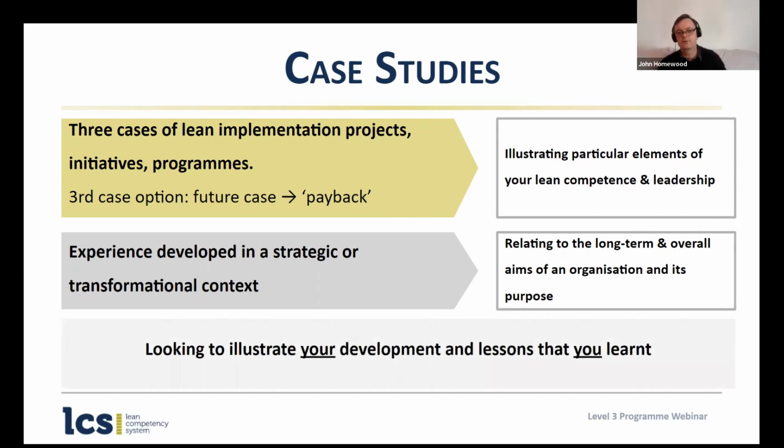I think probably an important thing to stress here is it's about illustrating, it's about showing your development and the lessons that you learned. The temptation for many at this point is to say, well, we did a body of work, it was good, here are our conclusions. It's actually all about you, essentially. So it's turning what we're typically used to, talking about the team, about we, into a story, a narrative about your own interaction with a number of projects or a particular program that you were involved in or leading at the time.